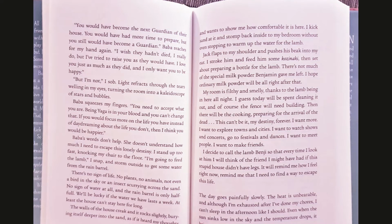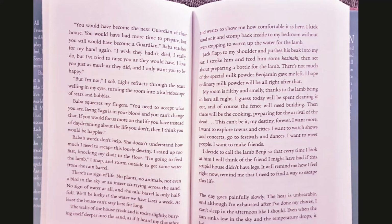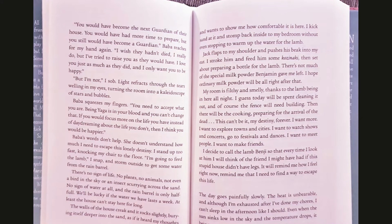Baba's words don't help. She doesn't understand how much I need to escape this lonely destiny. I stand up too fast, knocking my chair to the floor. I'm going to feed the lamb, I snap, and storm outside to get some water from the rain barrel.